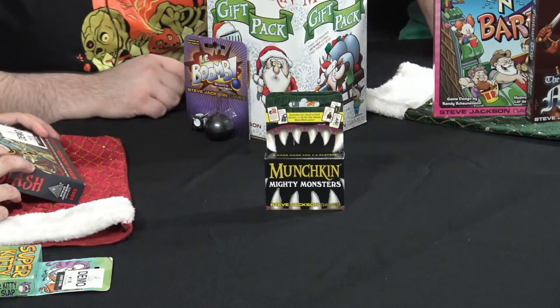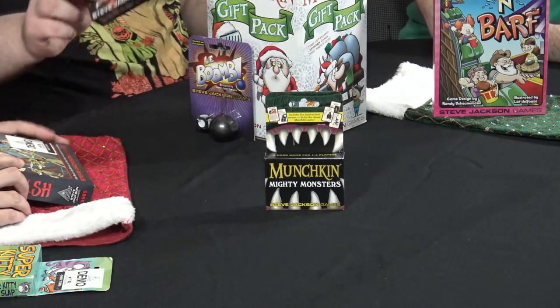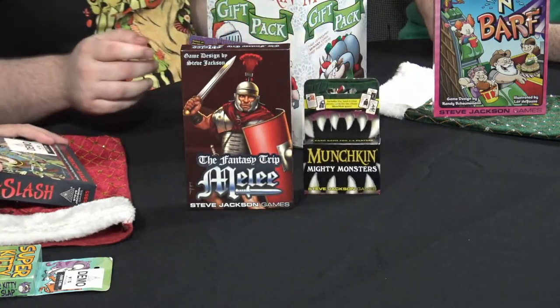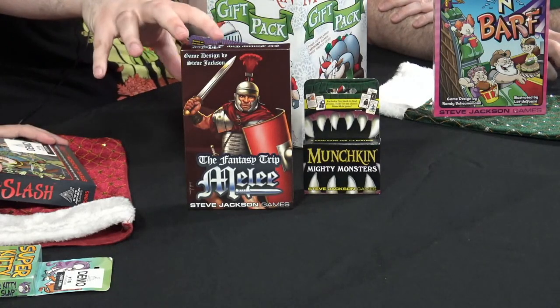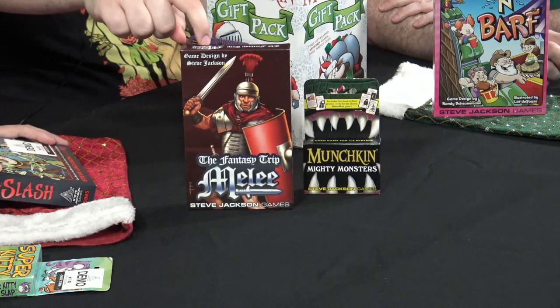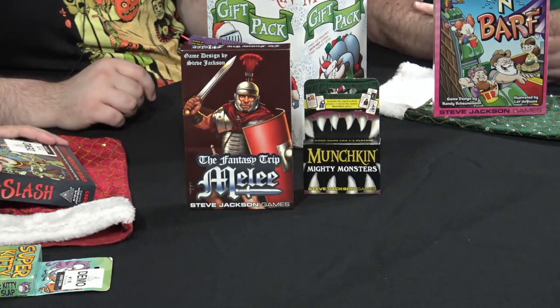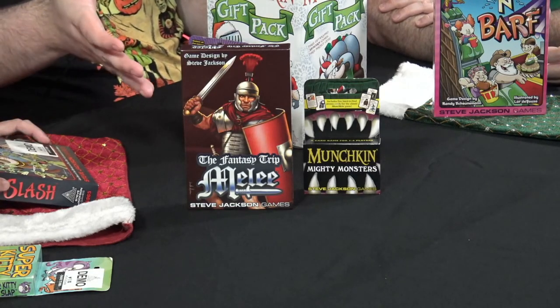We got a couple other things that are a little bit deeper here. These are a little bit larger, but still fit in the stocking, especially this one really well. This is Fantasy Trip Melee. This is the kind of introductory set to the Fantasy Trip. There are two of these that are exactly the same size, Fantasy Trip Melee and Fantasy Trip Wizard. They're the core of the Fantasy Trip game mechanics as far as combat and magic. This is the combat version, the combat side.